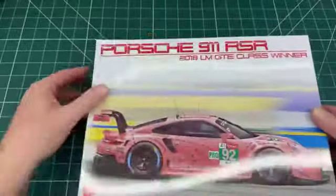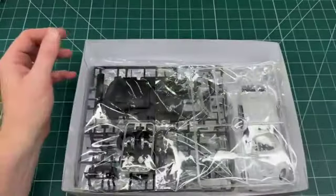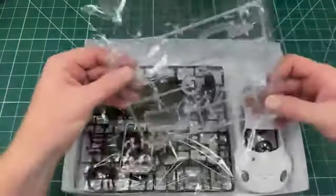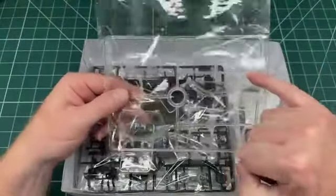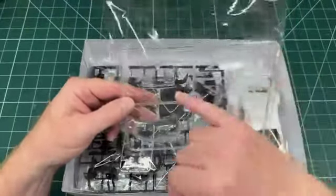Anyway, with no further ado, bear in mind I've not had a look in this yet, so some of this might be made up on the fly. Usual B-Max packaging. NuNu B-Max are linked, so what you're seeing here, very nicely designed side windows with the vents, and that's the air point.